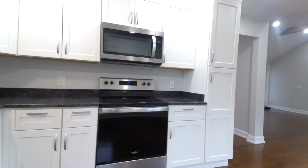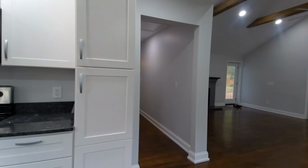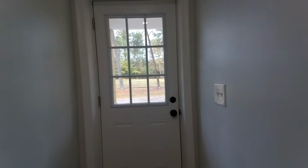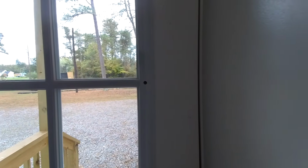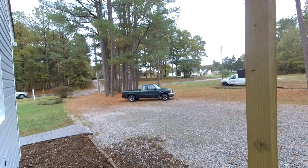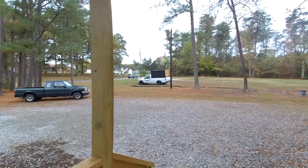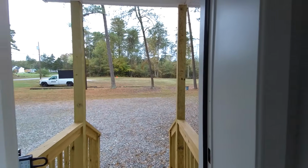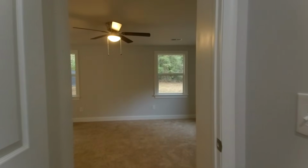They're already in place. We're going to go around here to our side entrance. We have a side entrance. You can park and then come right in this side of the house. So you don't have to go in that front door. Plenty of parking. You could have a whole bunch of people come over and everyone would easily have a place to park on the gravel. And now we're going to transition back into our master suite. I like the way they separated the master on this side of the home. They did a really good job in that regard.